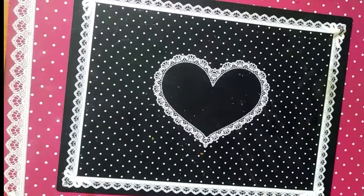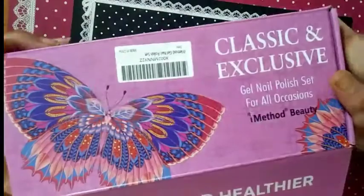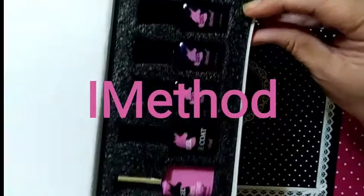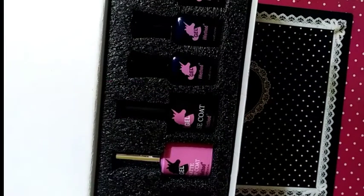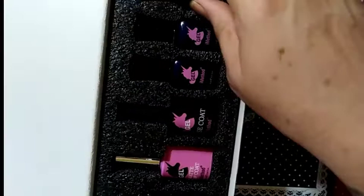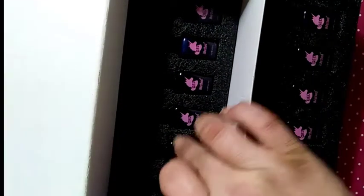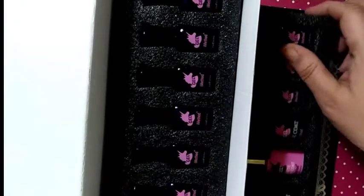This next item is from IMethod. I was sent this as a Christmas gift. It is 3 layers of gel polish. You get your matte, your glossy, and your base coat. And then you get 3 colors here. I think there's like 18 total. Let me see. 1, 2, 3, 4, 5, 6. So let's see, there's 12, 13, okay, 15 plus your foundations.